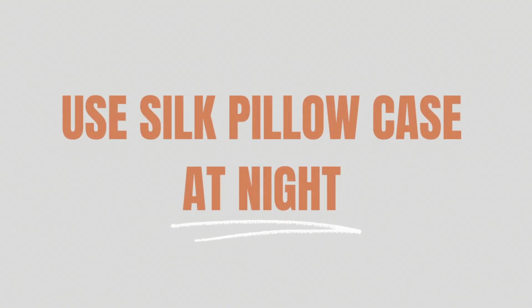Use a silk pillowcase at night. When it comes to a silk pillowcase, that is very, very important because number one, right, you have lovely hair, your hair looks lovely, and then you go into bed and you wake up and you just look like a scarecrow. I mean, has that happened to anyone out there? It happened to me. I don't have a silky pillowcase, but I still go on about silky pillowcases.